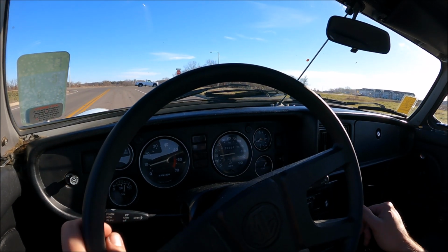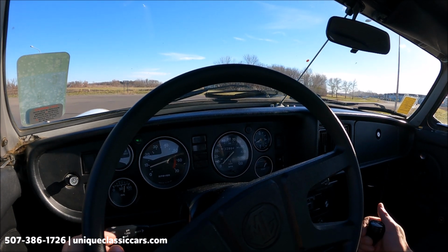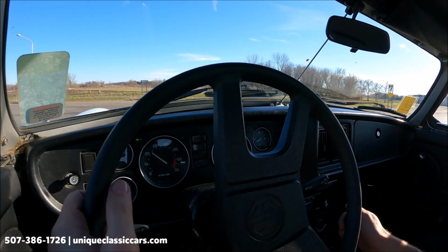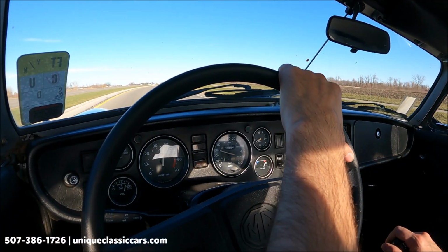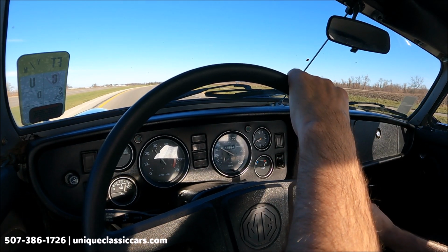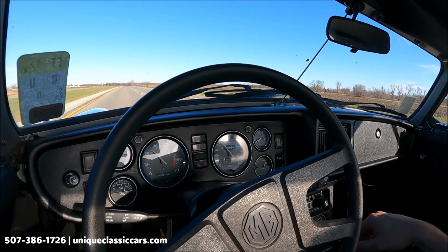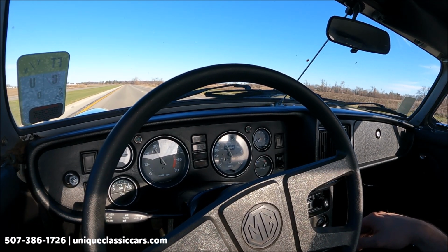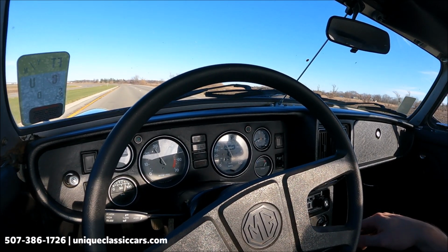Here we have a 1977 convertible MG. We do have the convertible top up currently. This is a 4-speed on the floor. This car is a smooth runner. Little 4-cylinder purring. We're in 3rd gear now, going to 4th. Tachometer working well. Speedometer also working well. The temperature gauge is reading hot. That needle hasn't moved. The fuel gauge is reading empty. That needle hasn't moved either.